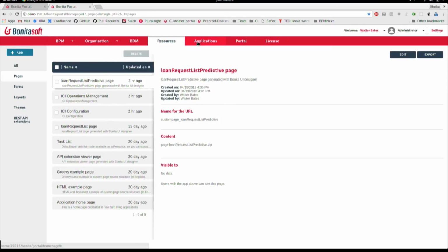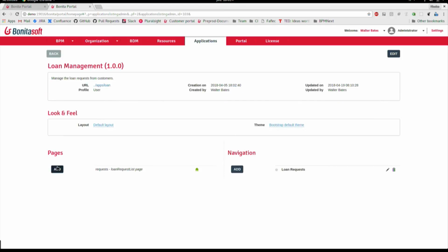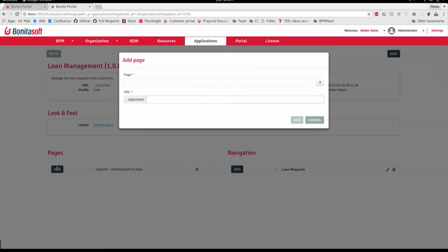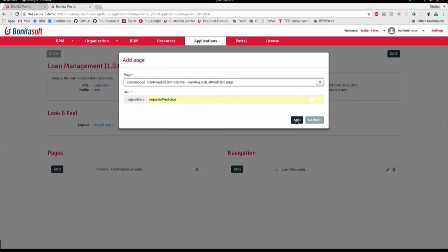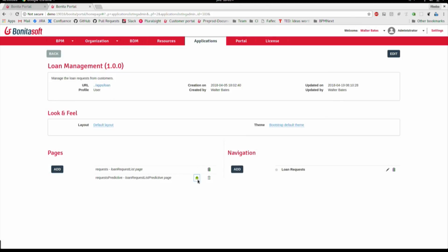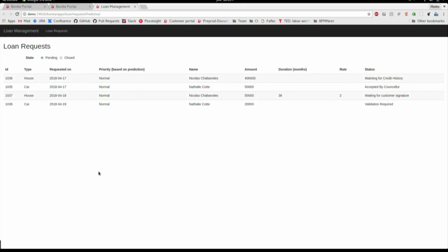Okay, so this page again has been created with our low-code UI designer. I will add this new page to the loan management application simply by adding a page, Request predictive. Select the new page. Predictive. Add it. Now, when Walter will connect to the loan application, this is the new page.